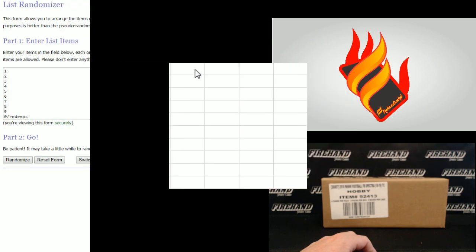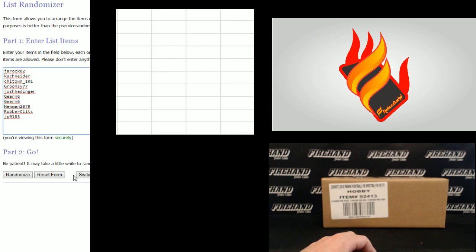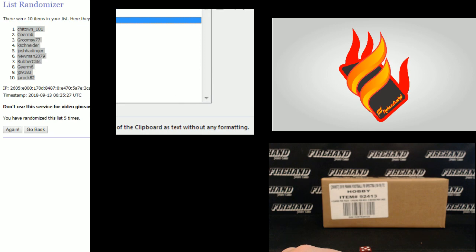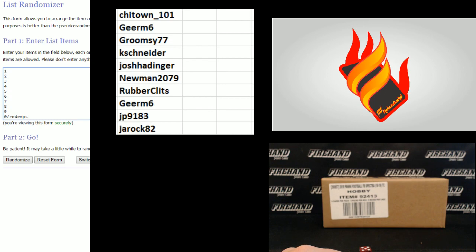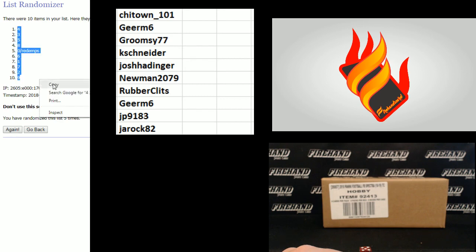Make sure I capture enough. Lots this time. There we go. Alright, 5 times. J Rock 82 on the top, JP 9183 on the bottom. 1, 2, 3, 4, 5. Chi-Town 101 number 1, J Rock number 10. On the numbers 1 through 9, then we got 0 and redemptions. 1, 2, 3, 4. Last one, good luck. 5, 4, and 9, top and bottom.